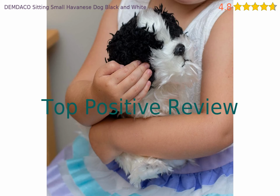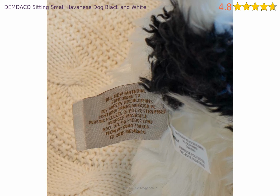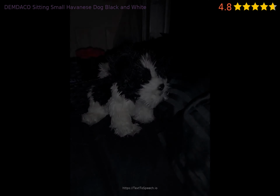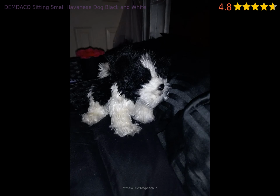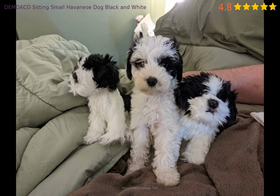It said, "Adorable and realistic. I am extremely happy with my purchase. The black and white design is so adorable and realistic. The quality of the fabric is very soft and the stuffing is just the right amount to make it cuddly and comfortable to hold. I highly recommend this plush as a gift for any child or adult who loves dogs."